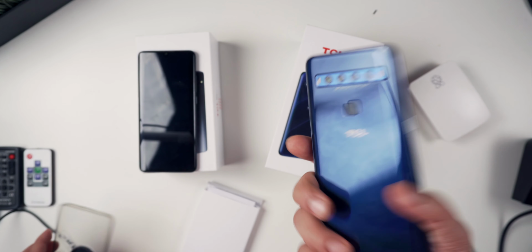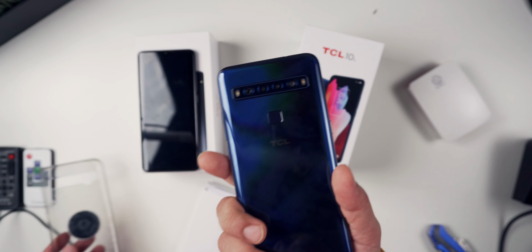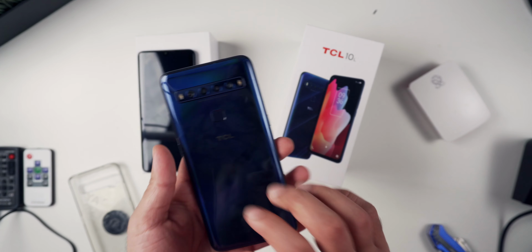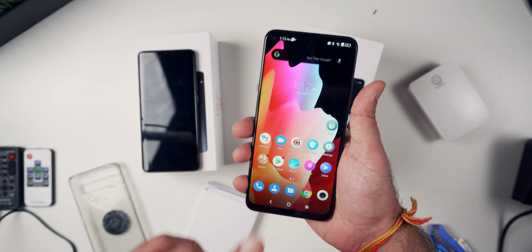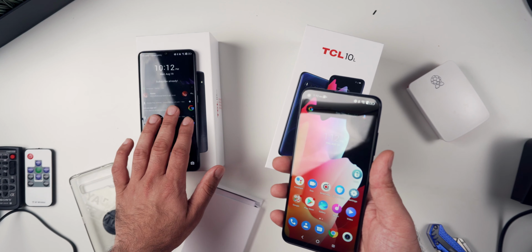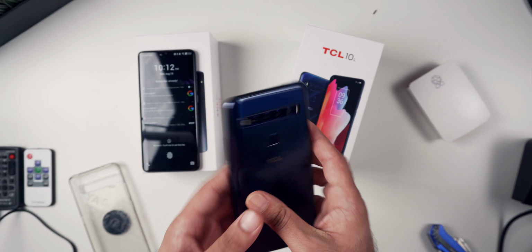One thing I forgot to mention, you don't actually get a case with this. So actually you get a case with the TCL 10 Pro, but you don't get a case with that, which is kind of unusual. With cheaper phones, you usually get a case, but since this is made of plastic, I'm not really worried about rocking this thing naked. And in fact, this one actually does have some cases available from 2D. I'll try to get my hands on those to show you guys, but this one I know doesn't have a ton of cases available, so the fact that this one does, it's kind of nice. But yeah. There we are.